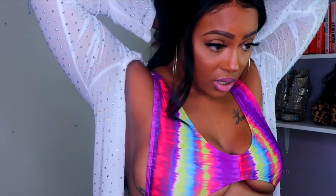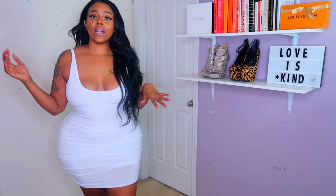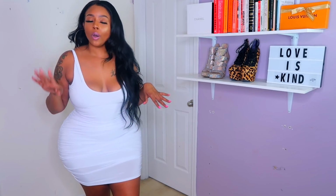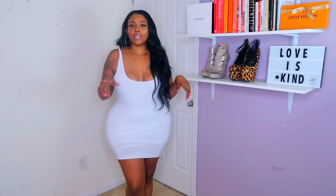I got this for a few reasons. So I can wear this with a bathing suit. Imagine an all-white bathing suit and you just come out looking real angel-like, real godly-like. Now, I like this dress for a few reasons. Now, I believe I got this dress in a medium. Again, I'll put all size details down below. But the reason I got this in a medium was because of the back.